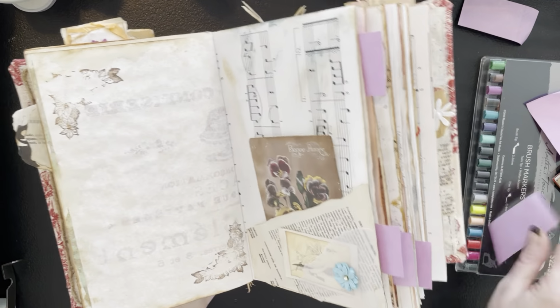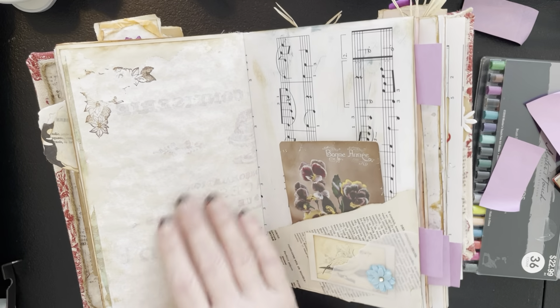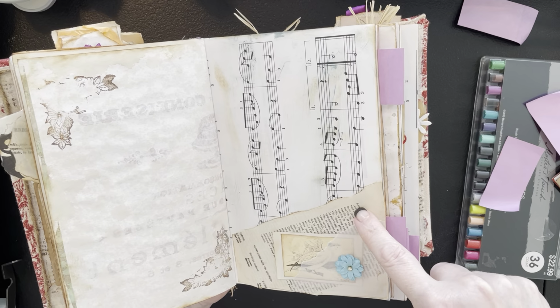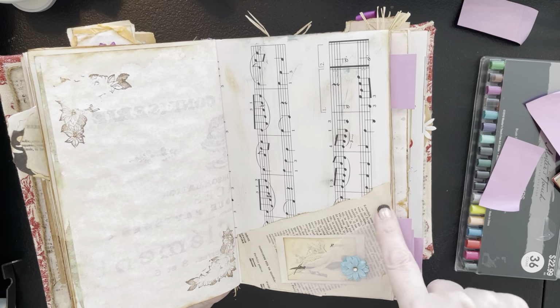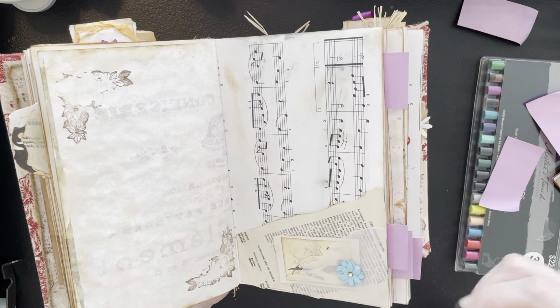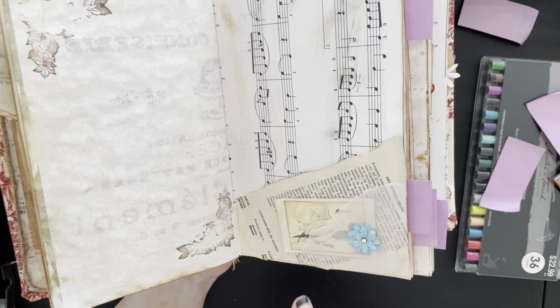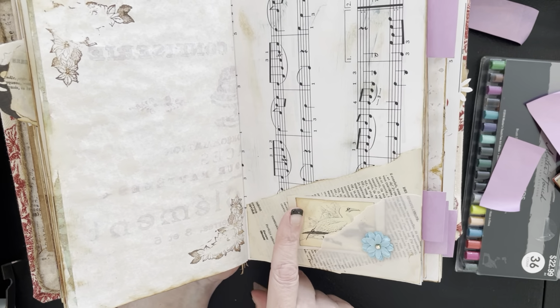And I've got another pretty journaling page. Sheet of music. This is the 1877 French dictionary, just a little sleeve, or rather pocket, made out of that, and a little tiny scrap of vellum for a little secondary pocket with a little birdie image, and a little digital postcard printed out, aged up, and could be used for some journaling space. And again, journaling space. Yeah, there's a lot of color going on there, but it can still be used.